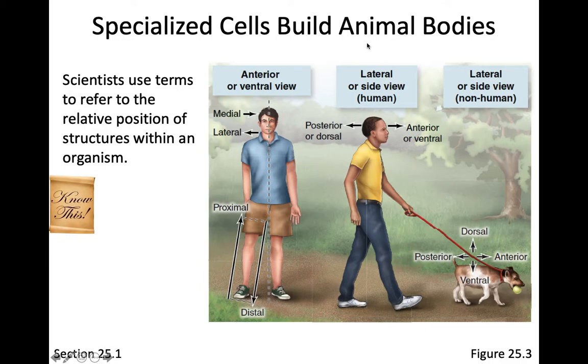So when scientists talk about animals and organisms, they use terms related to the way an organism is positioned. This is kind of like saying top or bottom, front or back, stomach or back, things like that. But sometimes that's different. Front or back, is it close to you, farther away from you? Is it near you, farther away from you? Things like that can get very difficult.